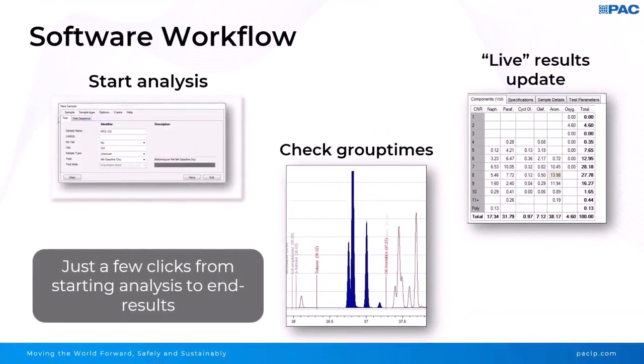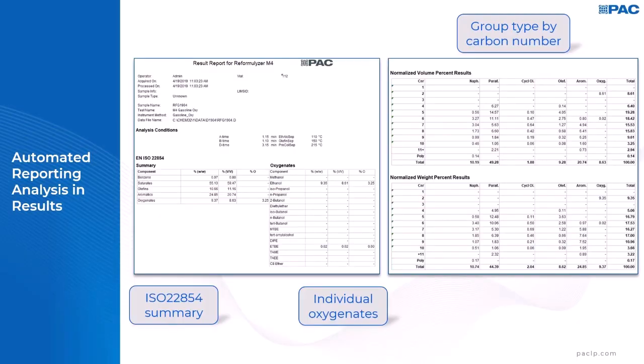Here we see an example of a report that can be automatically generated at the end of the analysis. This report is customizable, again, method and product dependent. What is selected in this report is the ISO 22854 summary, a list of individual oxygenates and group type by carbon number table, both volume and mass percent. So what we see ultimately is that the reformulizer is a direct measurement method with true separation, no concerns on linearity, and quantification is done on theoretical response factor and normalization.